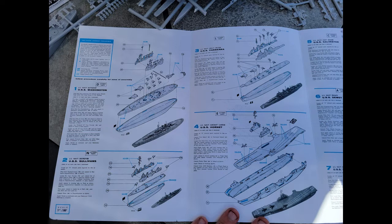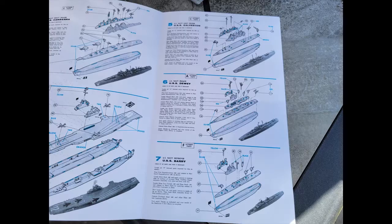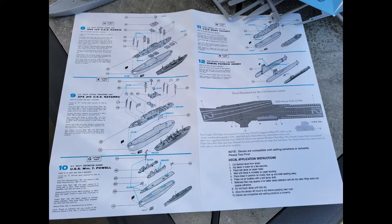So anyway, you can see here, pretty easy to follow instructions on how to go ahead and put these together. And most of these only have 5 or 6, maybe 10 parts at the very most. So there's not a whole lot to each one of them. Pretty straightforward and simple to build. And then we get through to the decal portion. Paint and decal has some paint callouts here, as well as where to put the decals. So that's kind of nice.